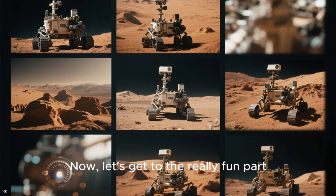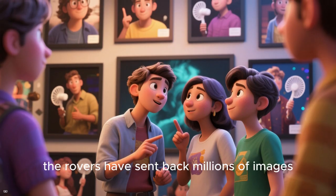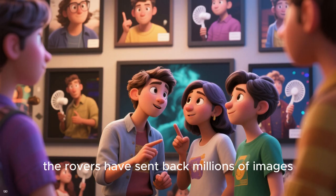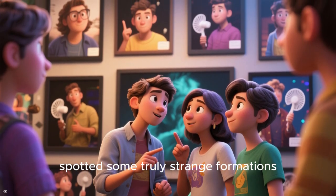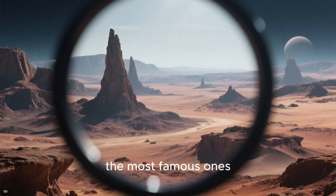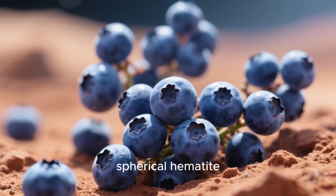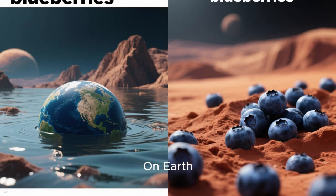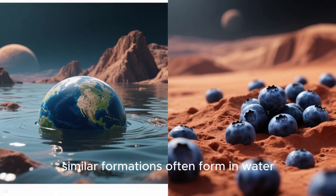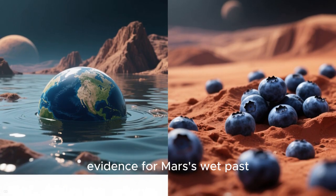Now let's get to the really fun part, the weird stuff. Over the years, the rovers have sent back millions of images, and eagle-eyed space fans have spotted some truly strange formations. Let's look at a few of the most famous ones. Remember the Mars blueberries? These are small spherical hematite concretions discovered by the Opportunity rover. On Earth, similar formations often form in water, which was a huge piece of evidence for Mars's wet past.